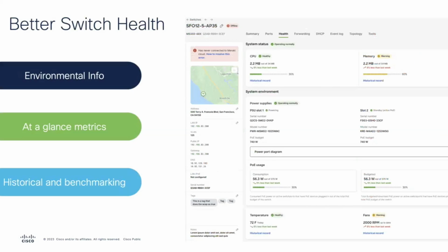This is something we're working on and hasn't been released yet, so it may look a little bit different when we finally release, but we're looking at things like adapting what's today the power tab that tells you about your power supplies and providing more expanded health information. So environmental information like your CPU and memory utilization in dashboard, but doing that in a Meraki way.